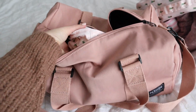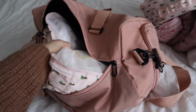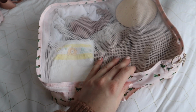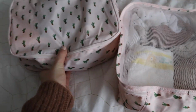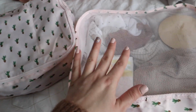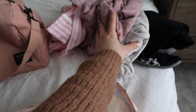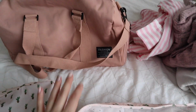Last things are here for the baby. Ooh, let me take it out. I put it in this travel compartment thing, and then for my own things, as you could see, it's a little bit more organized. And then I just had the bigger clothes and my slippers packed loose in there.